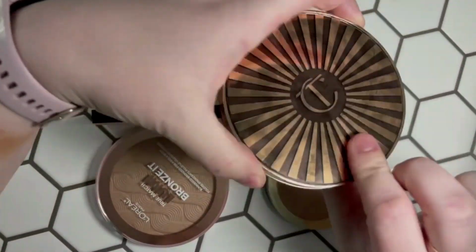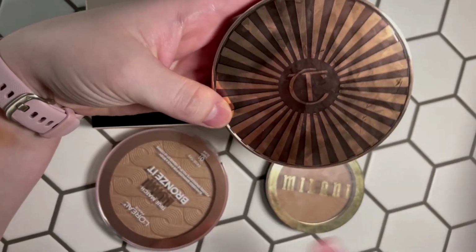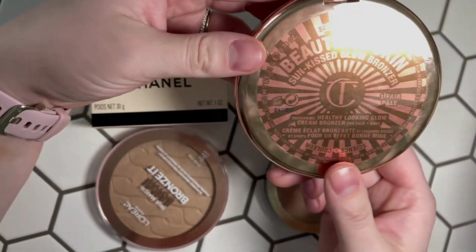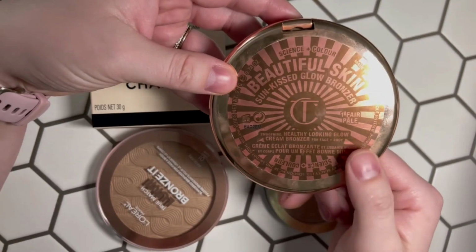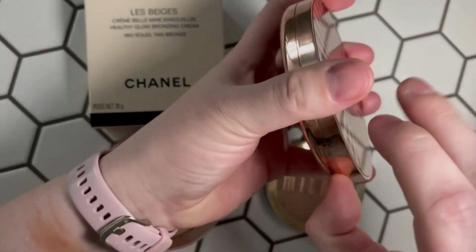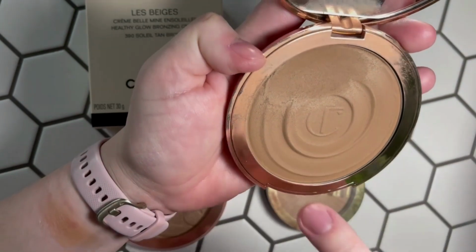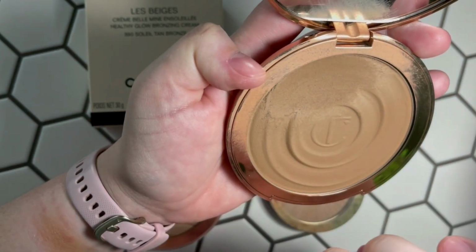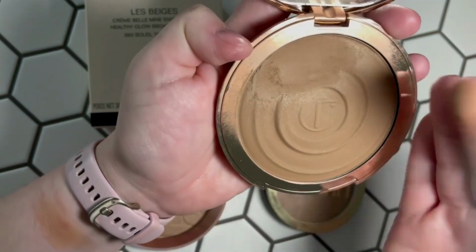The other one I'm currently using, I like to do a cream bronzer and a powder bronzer just to get the most out of my products. But this one is the Charlotte Tilbury Beautiful Skin Sun-Kissed Glow Bronzer. I have mine in the shade Fair, and as you will see, has a huge dent in it. Is that a little speck of pan? I don't know if that's glitter or a speck of pan. It's glitter. Well, I'll be hitting pan soon.